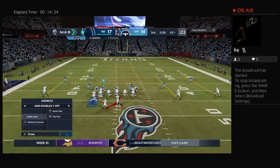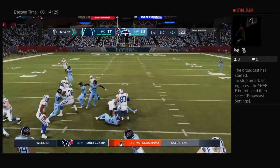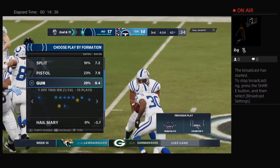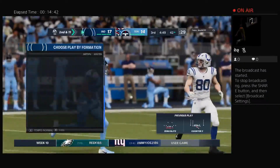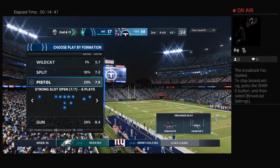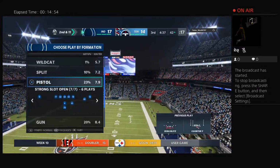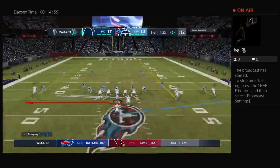So operating from Tennessee territory now. Here's 1st and 10 at the 42-yard line. And after the good gain last play, this time he's going to be stopped behind the line of scrimmage. Officially, it's a 1-yard loss. That's going to bring up 2nd and 11 at the 42-yard line.